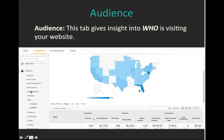So some of the main ones that people will pay attention to are the geographic location, so you can see where someone's located. The behavior is like that new versus returning we talked about. Technology, it will show you which browsers or computer types people are on. Mobile will show you if people are using tablets or mobile devices to find you. So if you don't have a mobile responsive site and you wonder how badly am I being hurt by this, check your analytics to see if 50% of visitors are coming from mobile and you don't have a mobile responsive site. That's really, really bad. So you need to get that fixed ASAP.